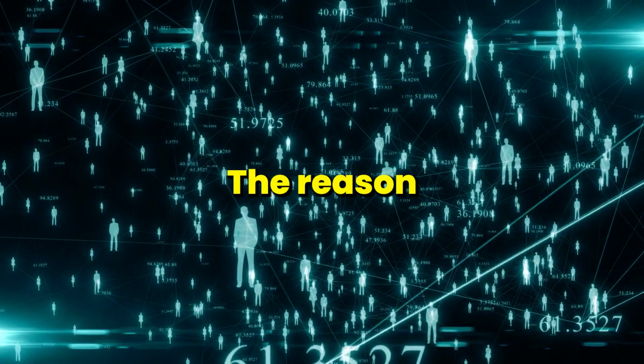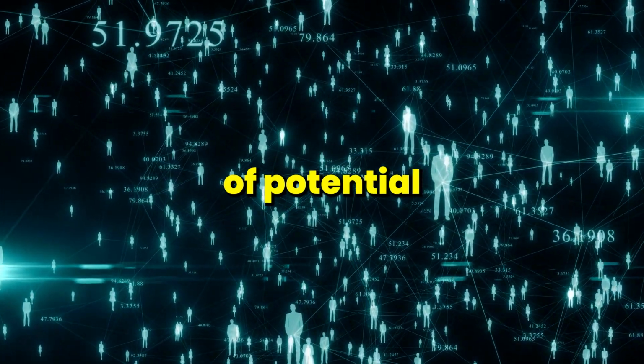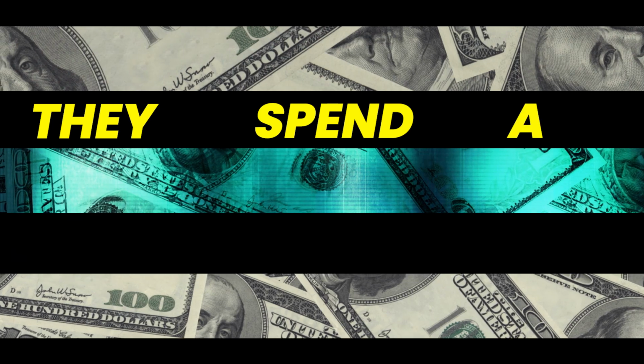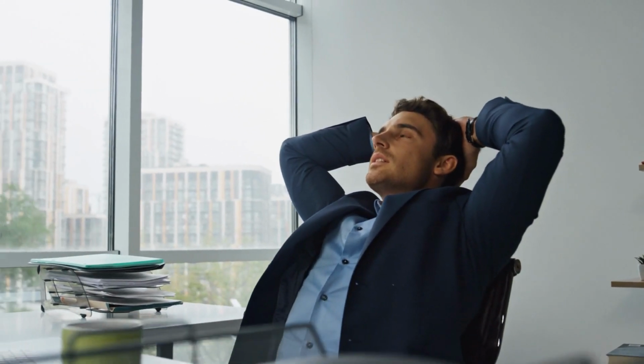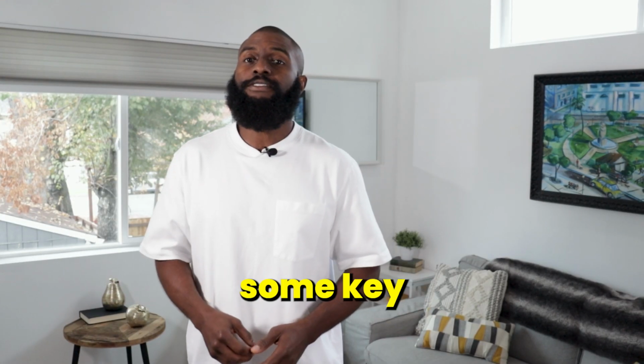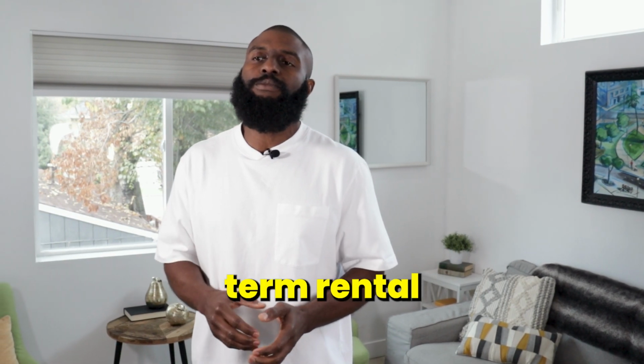with any of them. By now, we've all probably heard of Airbnb. A slightly smaller group of us are probably familiar with platforms like Vrbo or HomeAway. The reason why we've heard about them is because they afford hosts a huge market of potential guest renters. While making the setup process for hosts a fairly streamlined experience, they spend a ton on marketing, making it easier for hosts to attract stays, and usually pretty quickly. But there are some key factors to take into consideration when choosing a main short-term rental platform.